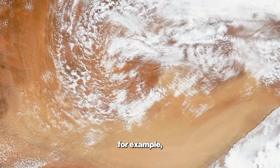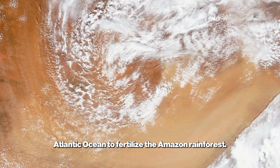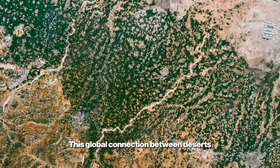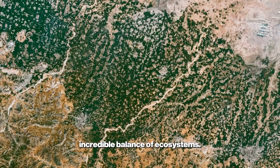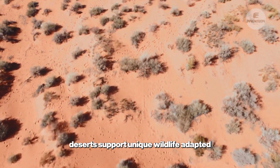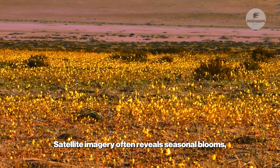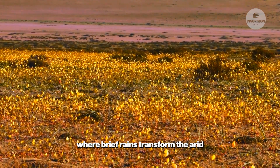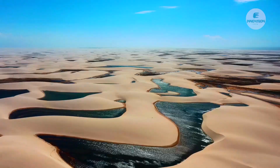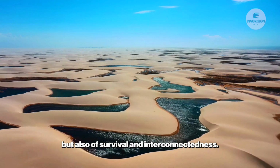The Sahara Desert, for example, produces massive dust storms that carry nutrient-rich particles across the Atlantic Ocean to fertilize the Amazon rainforest. This global connection between deserts and rainforests showcases Earth's incredible balance of ecosystems. Despite their harsh environments, deserts support unique wildlife adapted to extreme conditions. Satellite imagery often reveals seasonal blooms, where brief rains transform the arid landscape into a colorful carpet of flowers and vegetation. From space, deserts are not just symbols of scarcity but also of survival and interconnectedness.